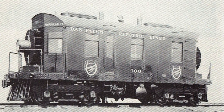In 1967, the Great Northern donated Dan Patch No. 100 to the Minnesota Transportation Museum of St. Paul, MN. It is currently on display at the Jackson Street Roundhouse in St. Paul.